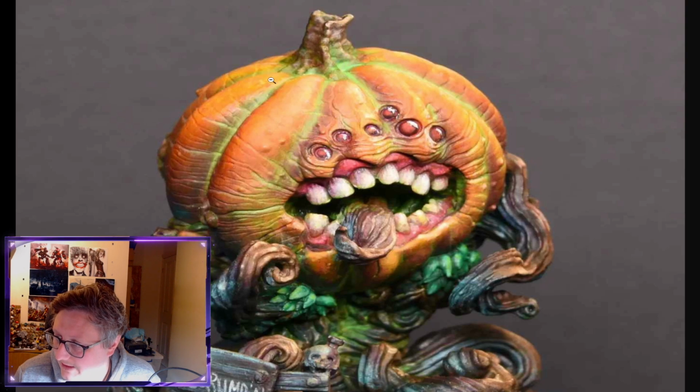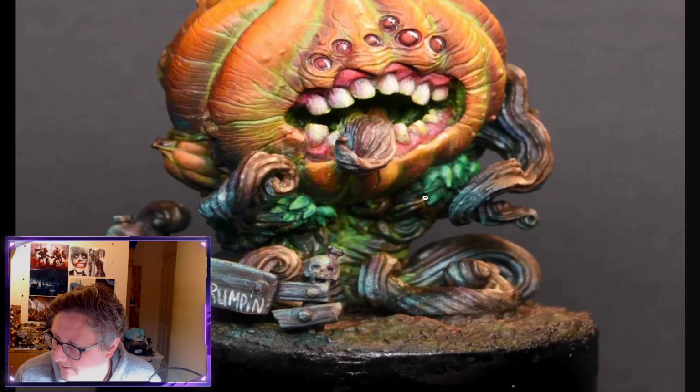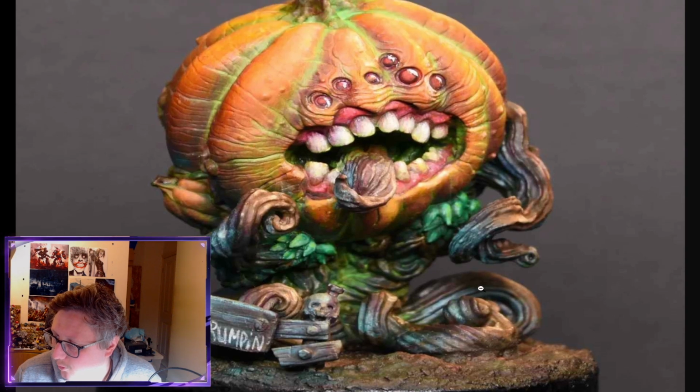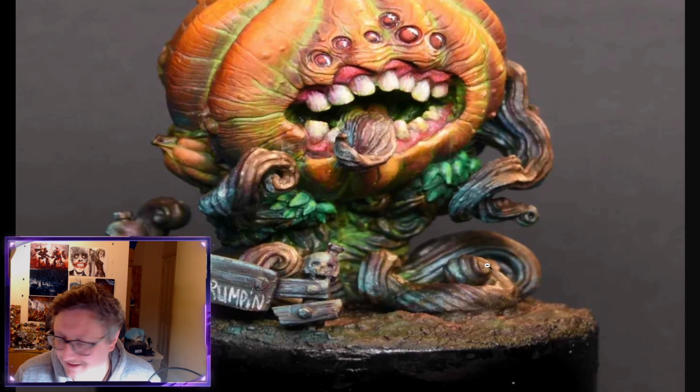I love this green sort of energy, or like whatever you want it to be, like rot or something. I really like that. I'm thinking of it as like energy. He's gone for like a gem effect on the eyes. The mouth is where it's at though. Like my eyes are drawn to the mouth straight away. Very cool. Lots of detail on the teeth. Nailed it. Loving all the wood effect as well. Really cool. Yeah, it's just a cracking Halloween piece.